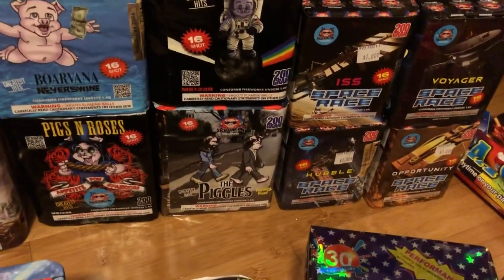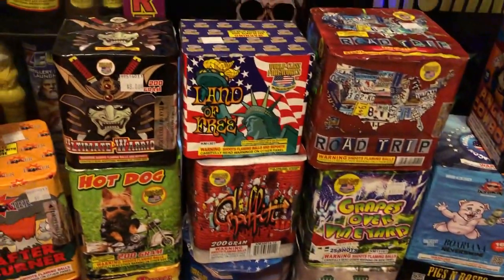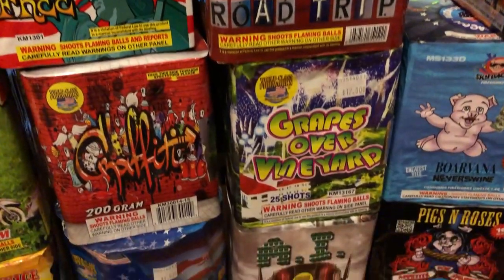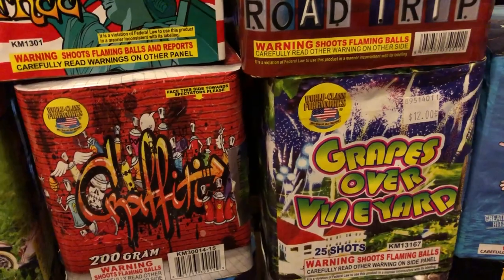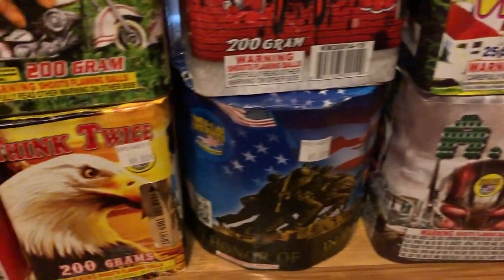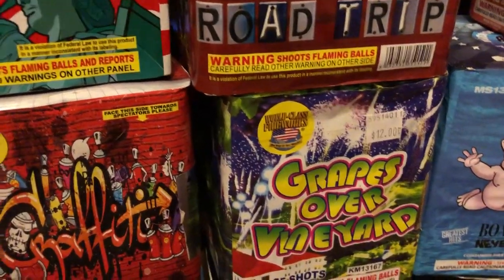And those are the first time I've ever shot anything like these. Quick duration, but we'll see what the effects are. And then more World Class stuff here. Love the World Class products. Road Trip, a lot of crackle, Grapes Over Vineyard, a lot of, what is the effect? Anyways, AI, Medal of Honor, Graffiti, Glitter. Yeah, that's what it is, like a glitter effect.